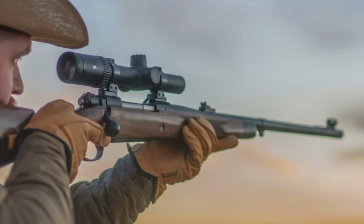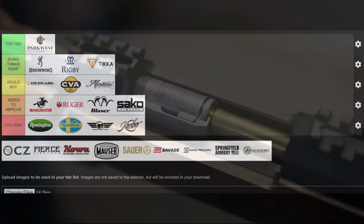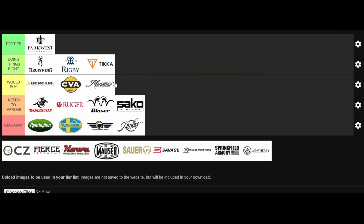But regardless, Montana's rifles are fantastic. They're accurate. They're built to very high quality standards. They're reliable. They don't have the wood of a Parkwest rifle, but they are significantly cheaper. So I'm going to leave Montana in the would buy tier. And if they dump that stupid Weatherby style California stock and go to straight comb stocks, Montana would definitely be moving up in the tier list.